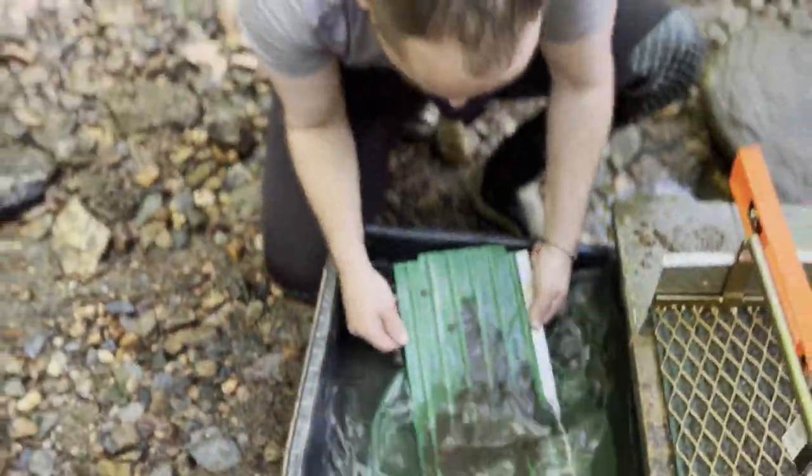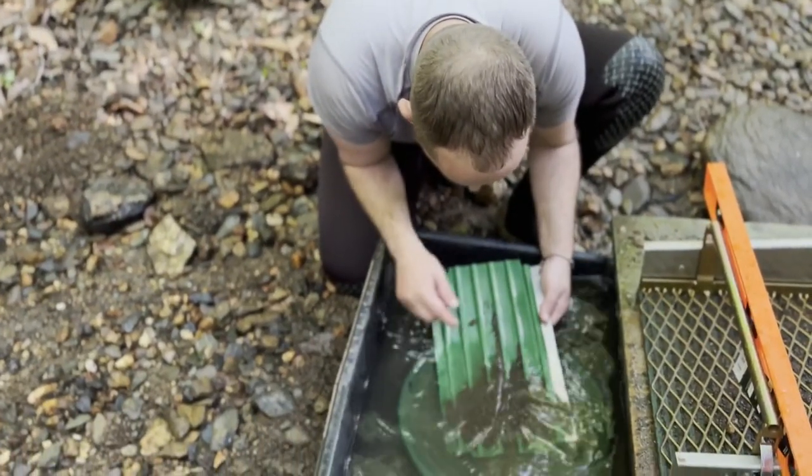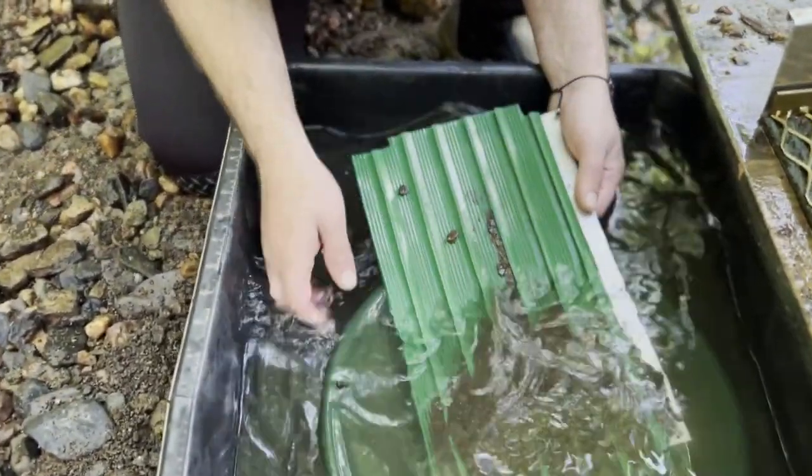Looking pretty good. Got a nice little pick or two. We took it off and put it in the snuffer already, but it's all in there. This is gonna be a nice pan.